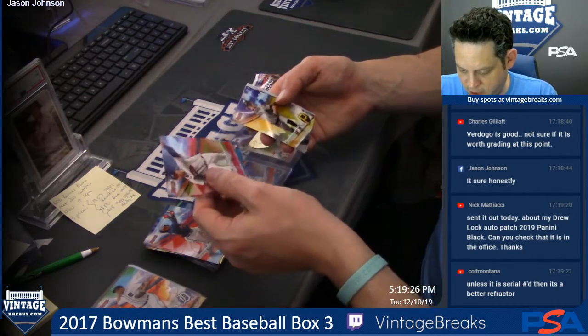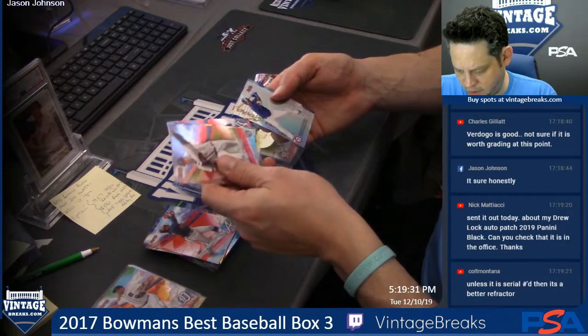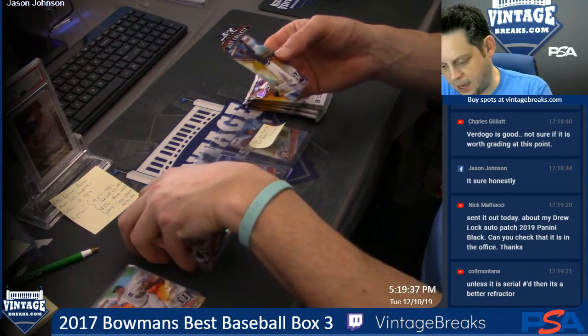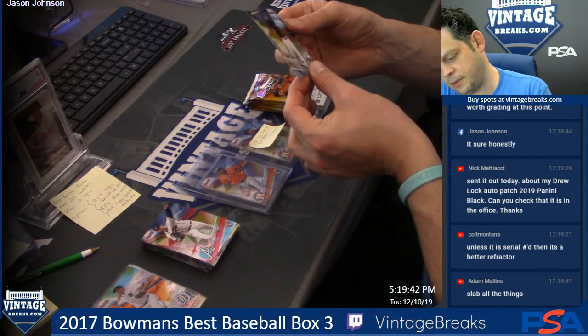Sean Newcomb, rookie. Shane Bieber, ooh, Glaber, but I don't think that's his rookie, no. Willie Calhoun, it looks like an insert. It's pretty cool. And Keston Hiura, is this his rookie or no? I thought it'd be his rookie, I guess not.